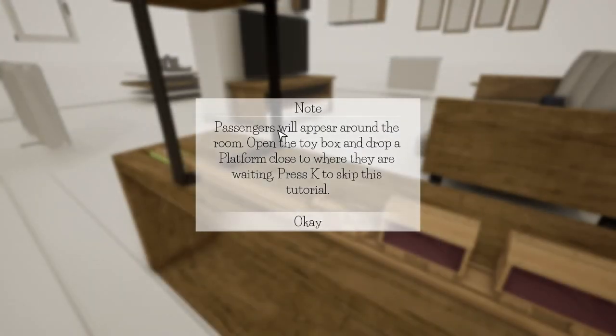Note, passengers will appear around the room. Open the toy box and drop a platform close to where they are waiting. Press K to skip this tutorial.